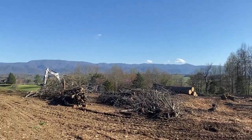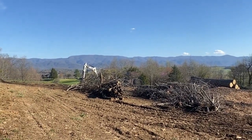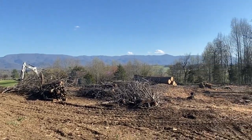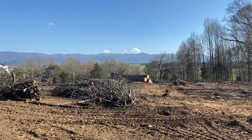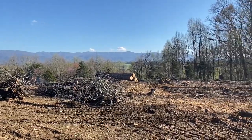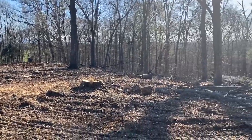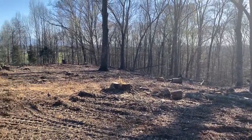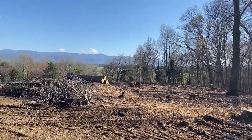But it's looking better and better every day. It'll be good when these brush piles are gone and I'll start ferrying the logs up to the house, stack them up near the mill. Fetch any more down over there. Clean it all up, see what it looks like. And that's the end of a good long day.